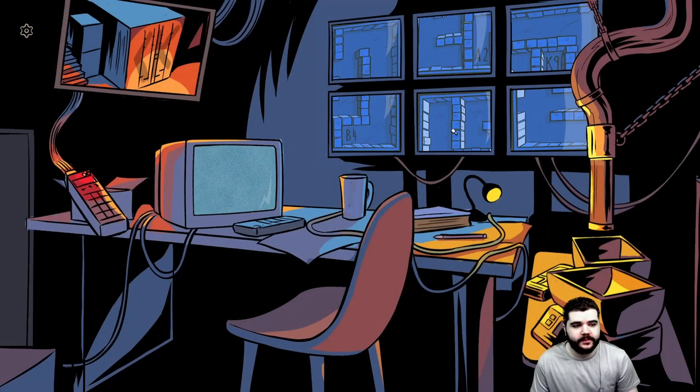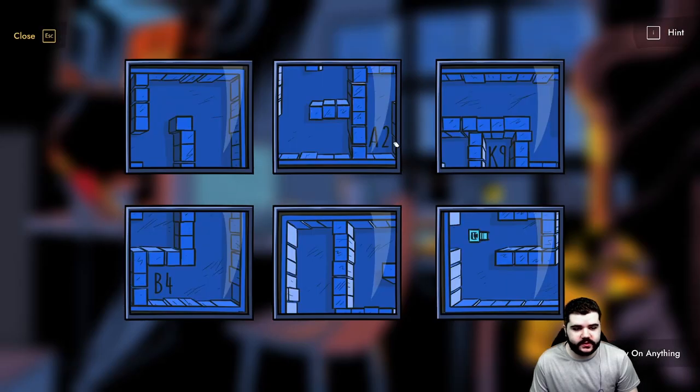Okay. I do have monitors here as well. It looks like I maybe see your forklift. And then I see pathways to drive through. Alright, so first off, let me put the keys in the ignition.